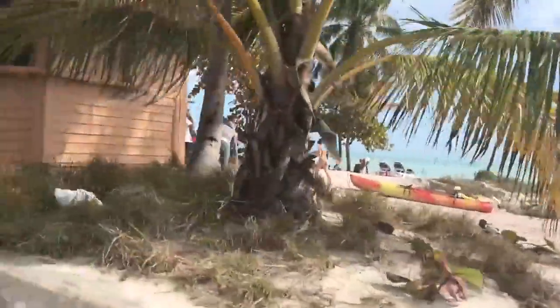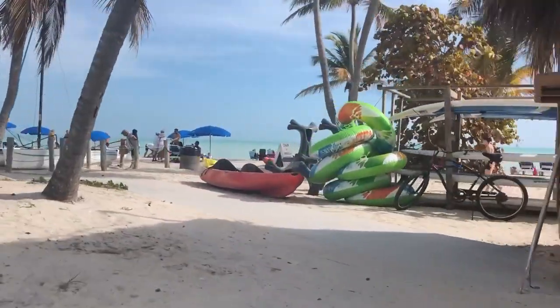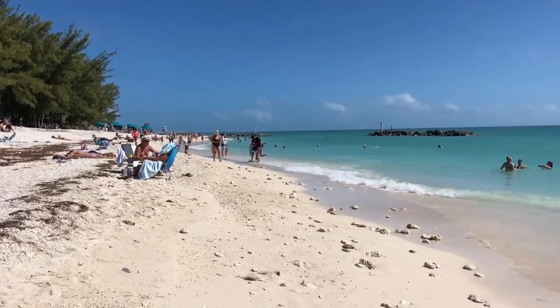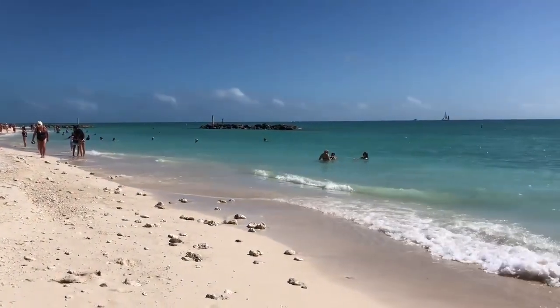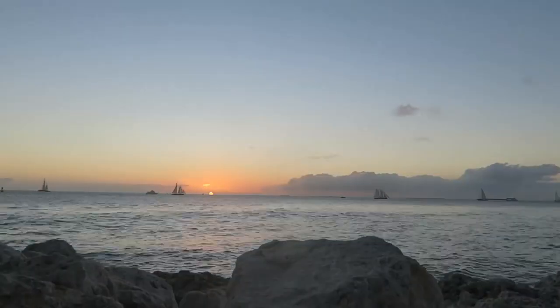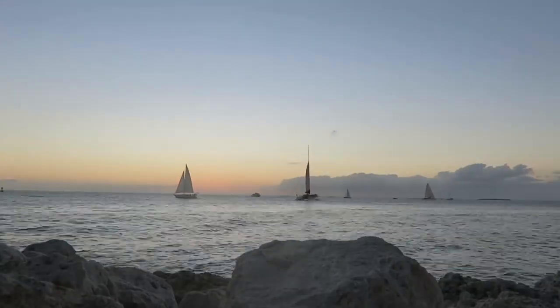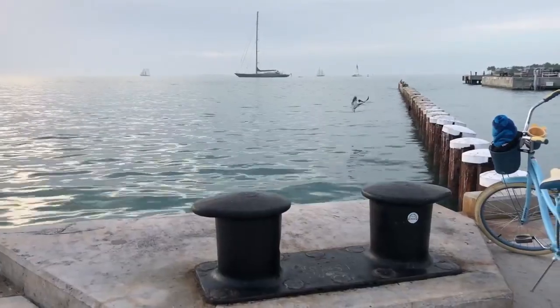Higgs Beach comes second, and Fort Zachary Taylor third, just because it's a rocky beach. We watched the sunset from the piers at Higgs Beach, and also Fort Zachary Taylor, which closes right after sunset. It does get pretty windy on the pier during sunset, so bring a sweater.